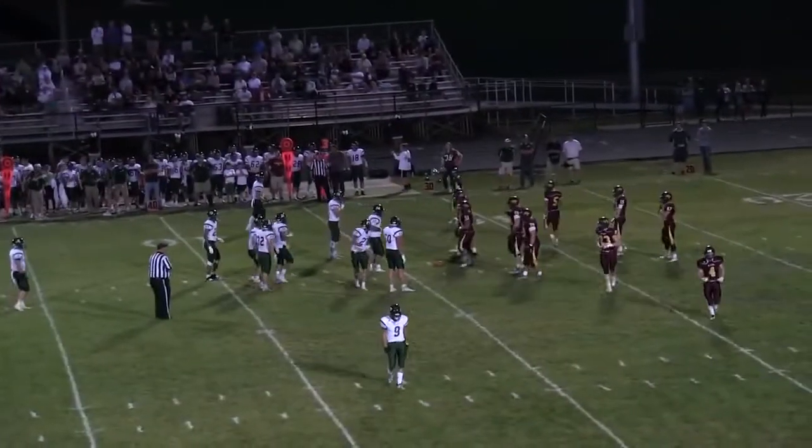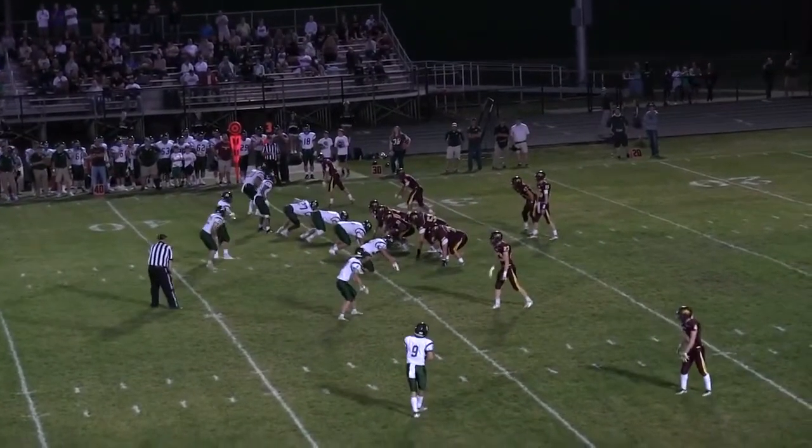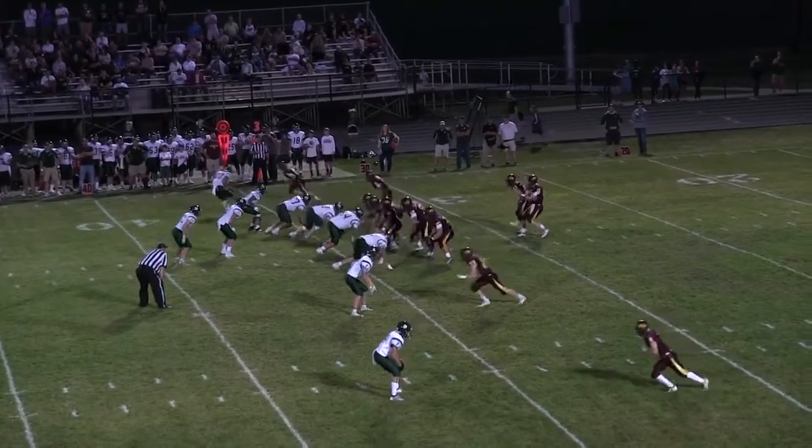3rd and 11. We had them 3rd and 9 last drive, and they converted. So here's a big play for us. They are 2 for 2 on 3rd down conversions so far. 3rd and 11 from their own 34-yard line.